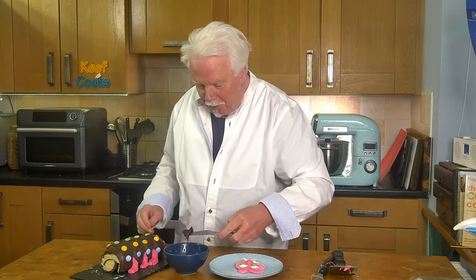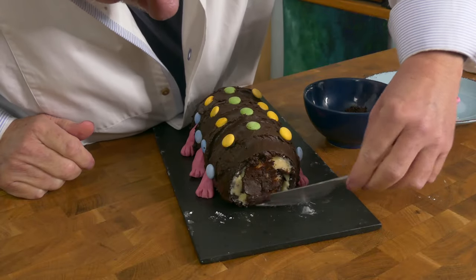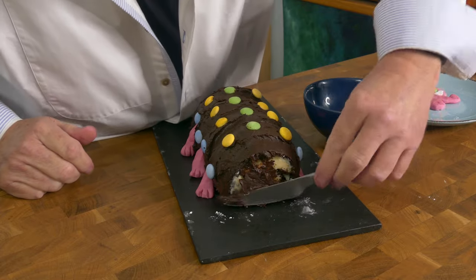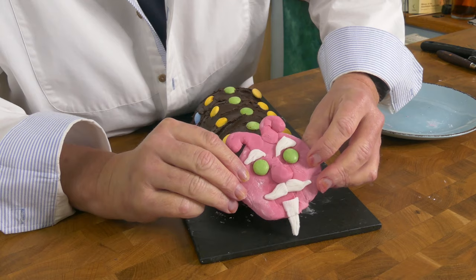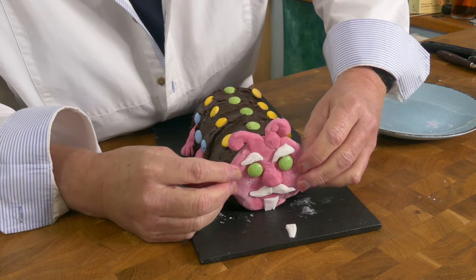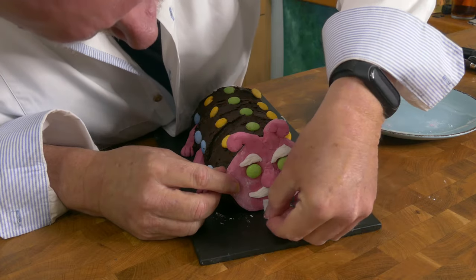Right, I've got to finish this off now because Mrs Keef Cooks is hovering and she wants some cake because apparently it's a birthday. So I've got some leftover ganache to use as glue, caterpillar face, and oh goodness me, it's way too big and I broke my beard off.